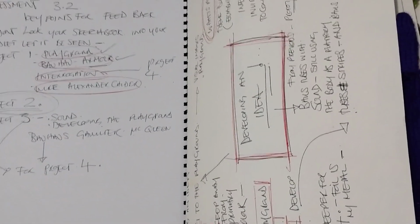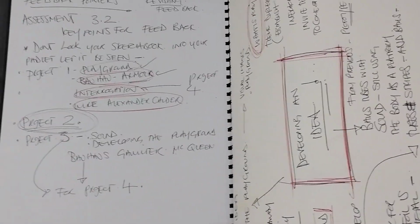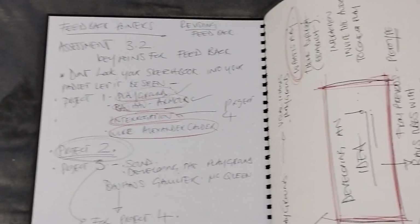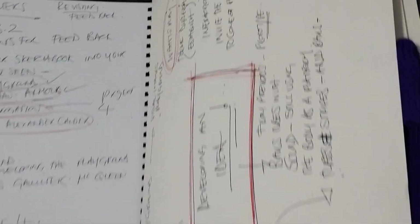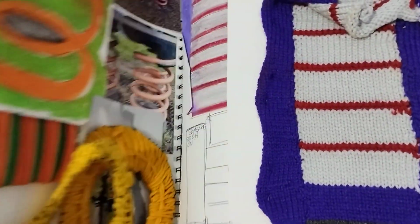3.3 Major Project, Project 3, Developing an Idea. This is a case study of my sketchbook. I've started the sketchbook with some assessment feedback from 3.2 and some tutorial feedback. Some of these ideas have moved forward into my mind map, which I always start my sketchbook off with.